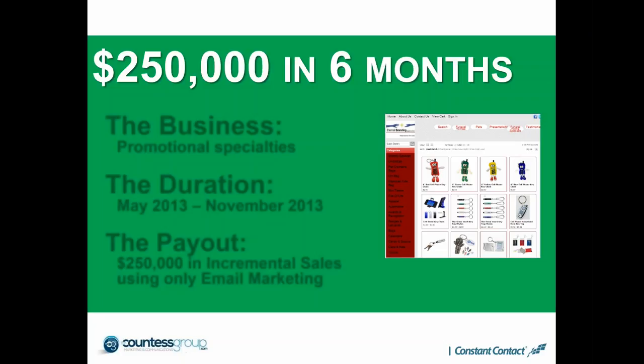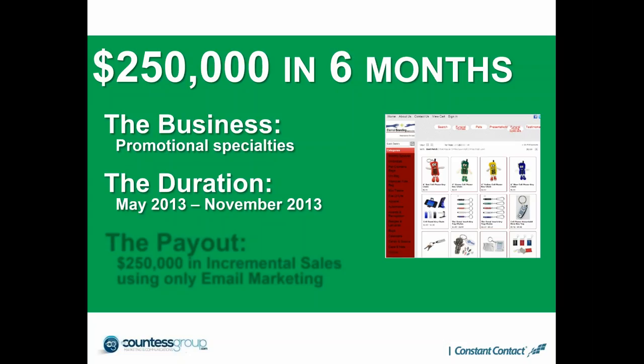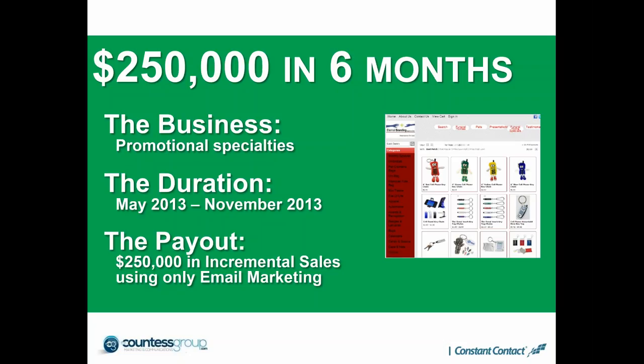What happened was, after they started using email marketing, they had an incremental boost in sales of over $250,000. So what we're saying here is that in simply a 6-month period, they were able to grow their sales sixfold, and that is pretty extraordinary. So what we're going to do is share a video with you. What I want to share with you in just a moment is this client's use of email marketing. This is in her own words, so have a look.